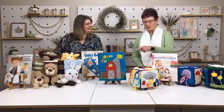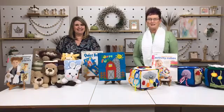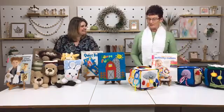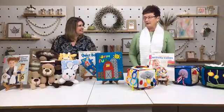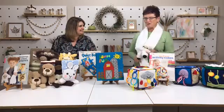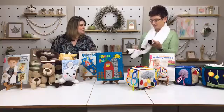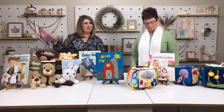We're here today to talk about the gifts that you can make for the kids in your life for the holiday season. So we've got lots of great stuff to share with you guys today. We've got crochet, we've got felt, and this lovely jewel around my neck, this cute little lamb, comes from one of the books we're going to talk about today. They're really cute little subjects, aren't they? Super, super cute.